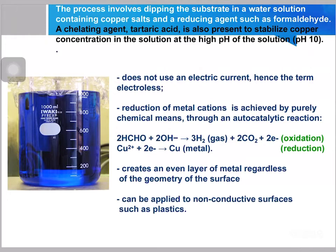Electroless plating has some advantages over electroplating, such as its ability to create an even layer of metal regardless of the geometry of the surface. Also, it can be used to plate a non-conductive surface, such as plastics.